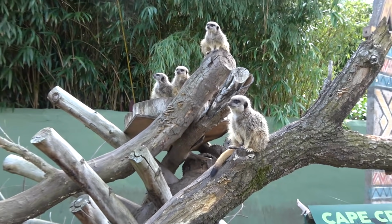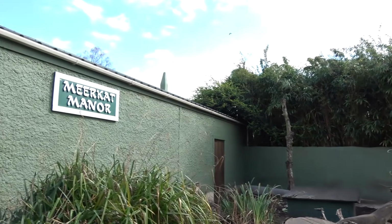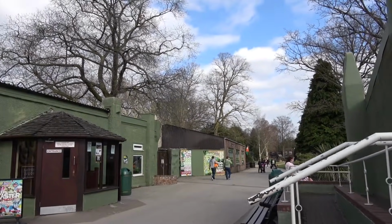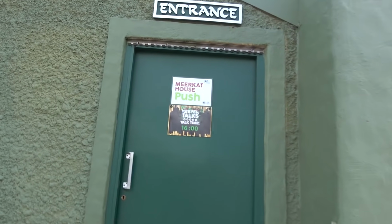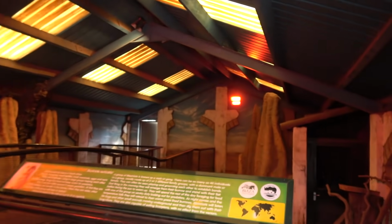But yeah, I thought I'd walk around here, see what we've got in terms of updates for this year. Of course, Meerkat Manor. It's a little section here. Quite a few people around the zoo. There's more people walking around the zoo than there is the theme park. Let's have a little walk inside here, shall we? Normally stinks quite a bit in here. Oh, it's not as bad today. Anybody in? It's quite a nice little theme section, this.